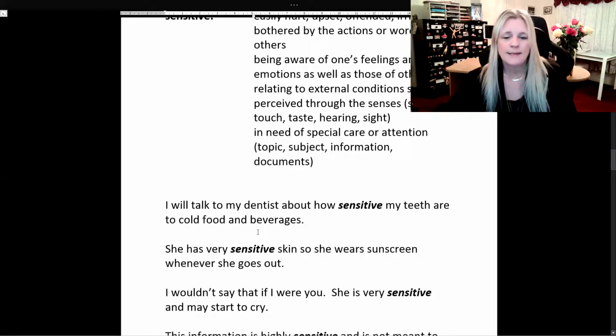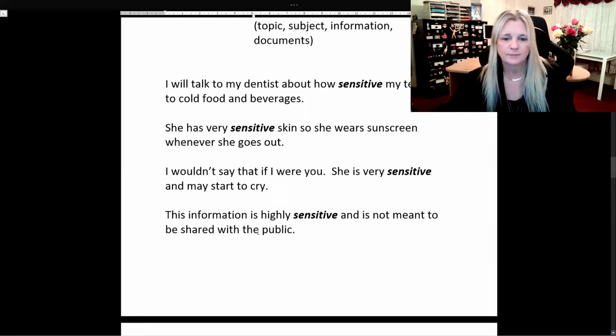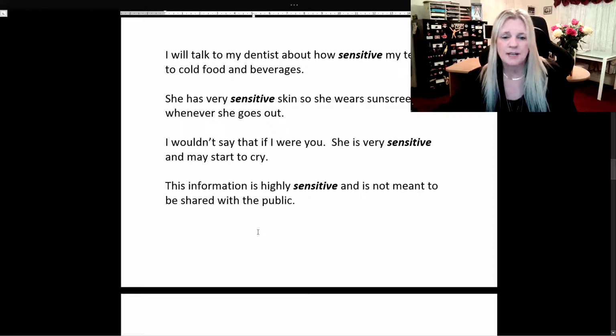I will talk to my dentist about how sensitive my teeth are to cold food and beverages. She has very sensitive skin, so she wears sunscreen whenever she goes out. I wouldn't say that if I were you. She is very sensitive and may start to cry. This information is highly sensitive and is not meant to be shared with the public.